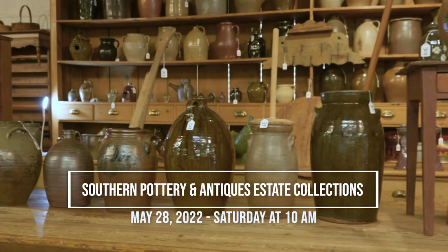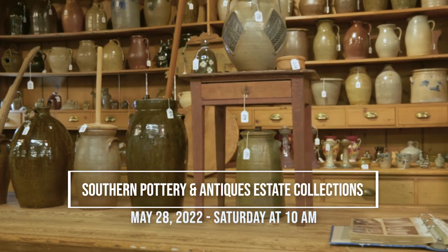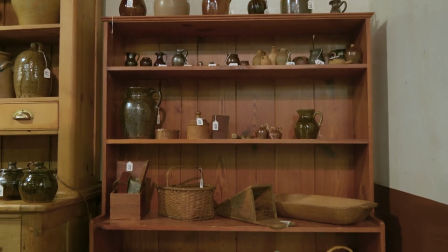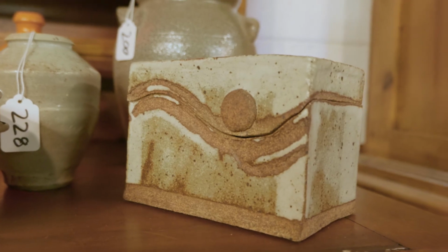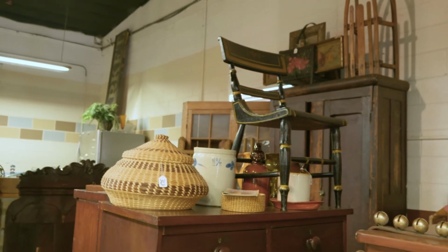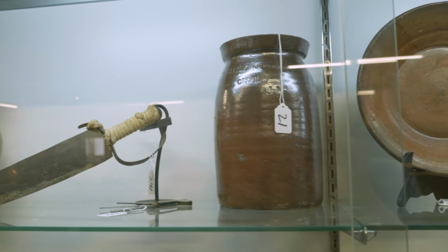Saturday morning, the pottery collection from the late Professor Fowler of Alabama. We have an outstanding collection of Southern pottery, stoneware, woodenware, basketry, and furniture. We'll show you some of the highlights in the front showcase after a while.